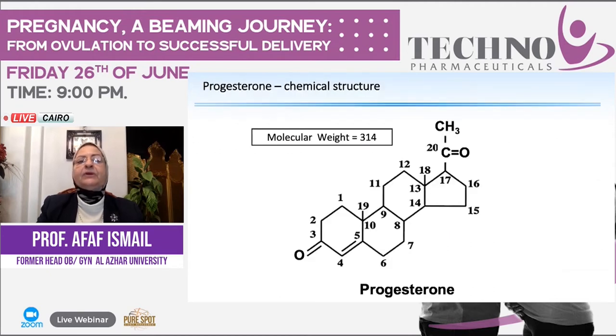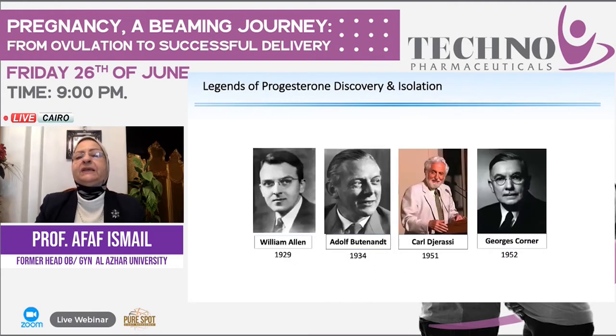We all must know the molecule of progesterone, the chemical structure, and the molecular weight. This is very important for the basic knowledge. Nobody denies the effort of the pioneers of progesterone discovery and isolation, which started in 1929 by Professor Allen, who worked on the corpus luteum of rabbits, and Mr. Adolf and Mr. Carr and Bonner, who between 1951 and 1952 started the synthetic progesterone.